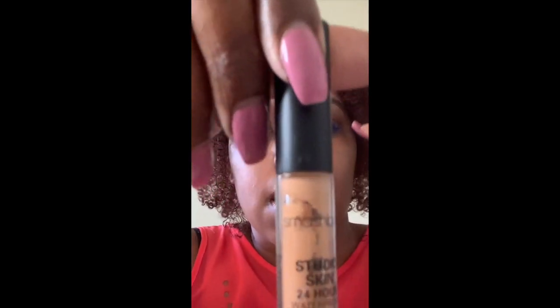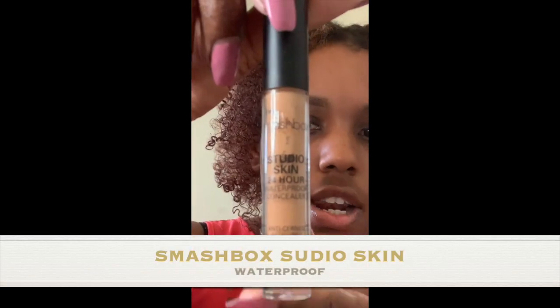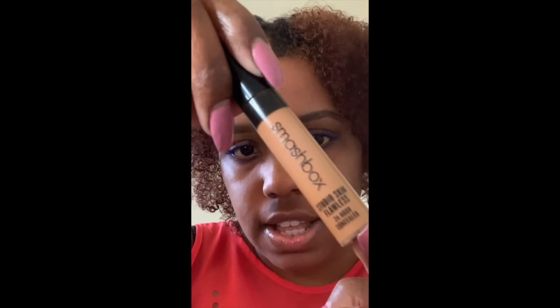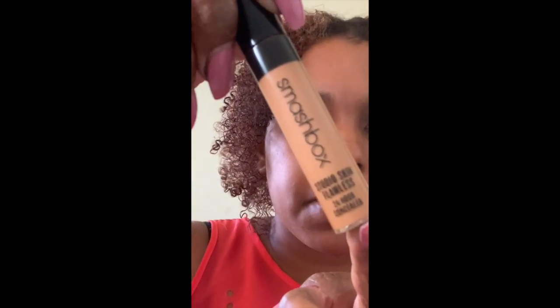Going back now to my high end, I am going to be recommending the Smashbox Studio Skin 24-hour waterproof concealer. And then they came out with a new one, a reformulation, the Smashbox Studio Skin Flawless 24-hour concealers. So they're both 24 hours. They're both really good. I love them as my multitasker concealers.